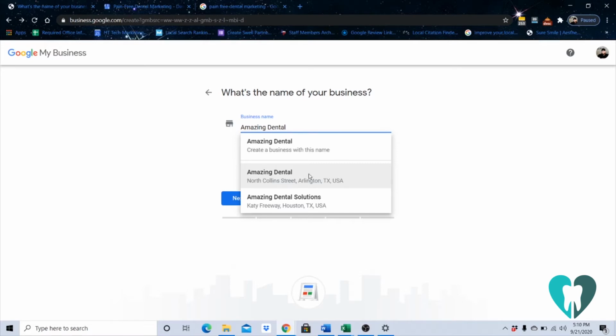If you're given the option to do a phone call, it's much easier, much faster. If a postcard is the only option, it typically takes 5 to 7 business days to arrive to your practice. After it arrives, you can simply go back to business.google.com, enter the verification code, and you will have access to your new Google My Business listing.